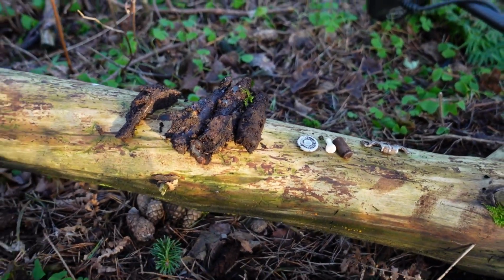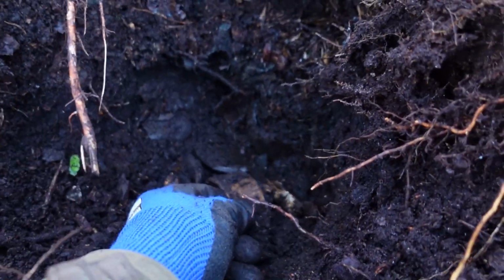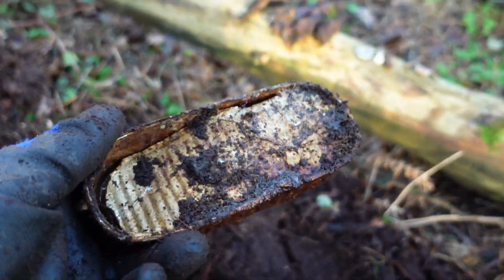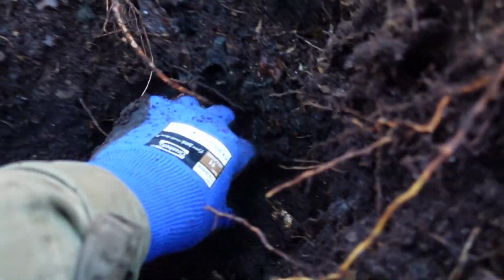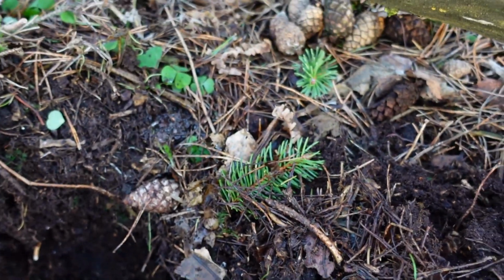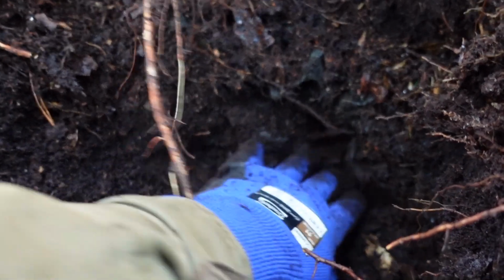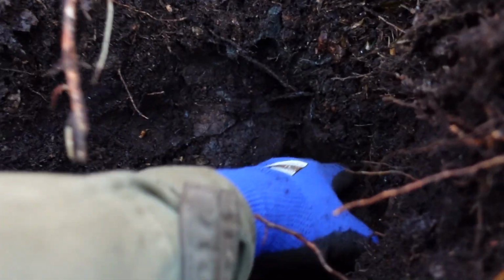This hole is so much more. Look here. There's a lot of stuff down there. Another of the food containers. This one is pretty nice. There's actually a trash pit down here. Glass pieces. So they actually dumped their stuff down there, and I'm so excited because I've never ever seen that before.